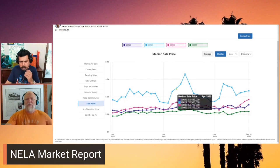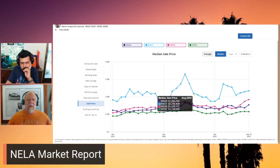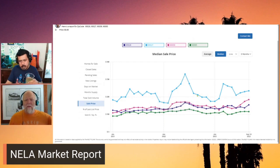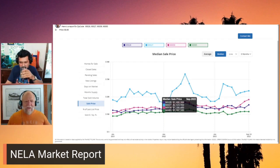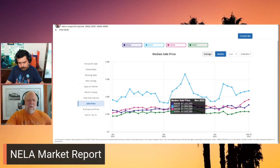I'll start by saying certainly the line on top is the 90027 zip code, and the reason it has much more radical moves is because it's got properties that range from $1 million to 10 million, and so that's going to have bigger moves because of that huge range. So that's less representative than the lower three, but it's still good to look at all of them.